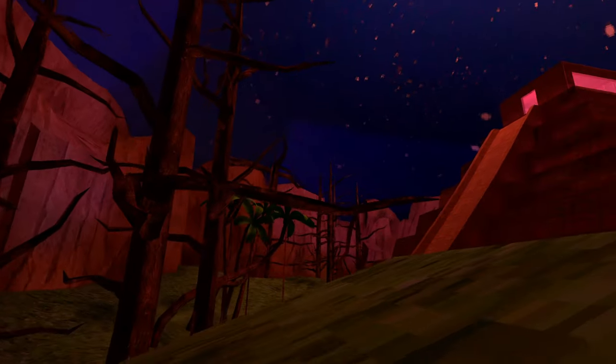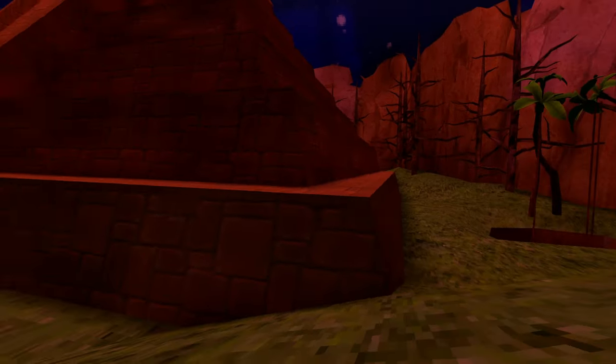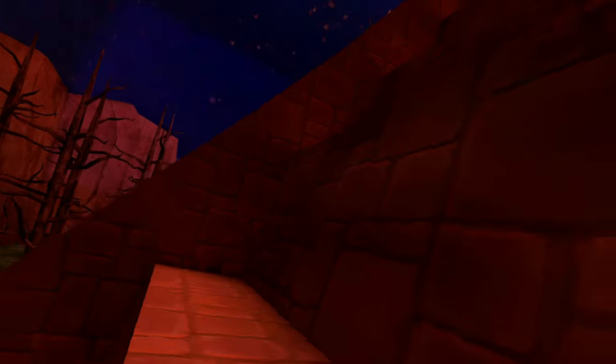This looks like one of the custom maps that I made back in the day, the castle map. Go check that video out. Compare the maps. Which one is better, this one or my old one?